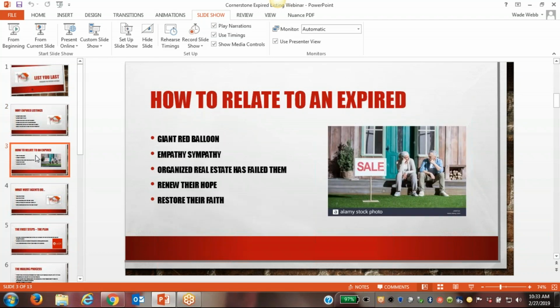Now, how do I relate to an expired? I use this analogy. Expired listing sellers are like a giant red helium balloon. I always say to agents, how do I keep a giant red helium balloon from popping, from exploding, from blowing up in my face? The best way to do that is for us to understand how to relate to them. And how we relate to them is by coming to them with empathy and sympathy.